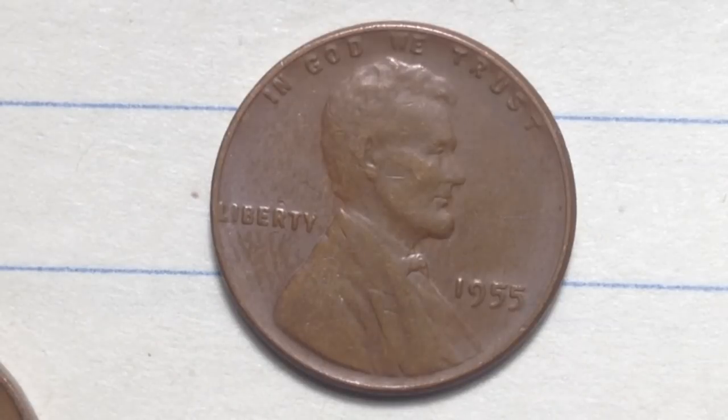All right, so let's start with number 2 on the list, moving on to number 2, which was the 1917. So just some price information on that.